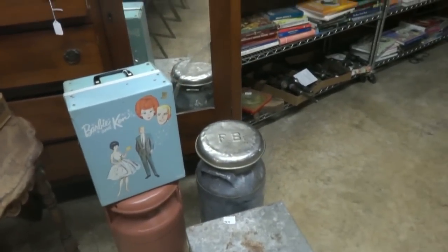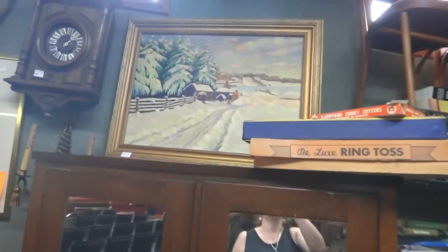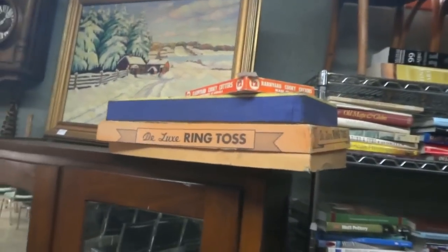Barbie. Look at Barbie and Ken over there. Wardrobe. Another neat winter scene. Some more. Some early glasses. Games. There's some chairs up there.